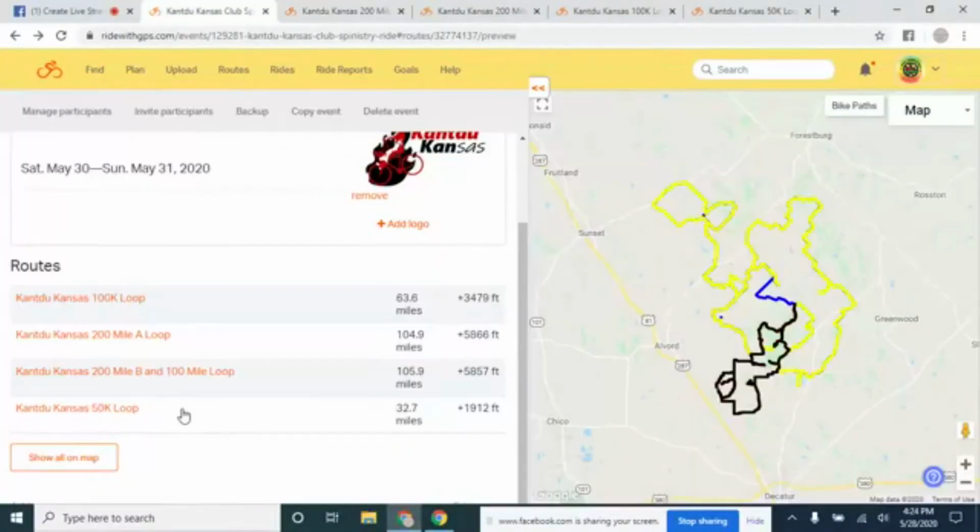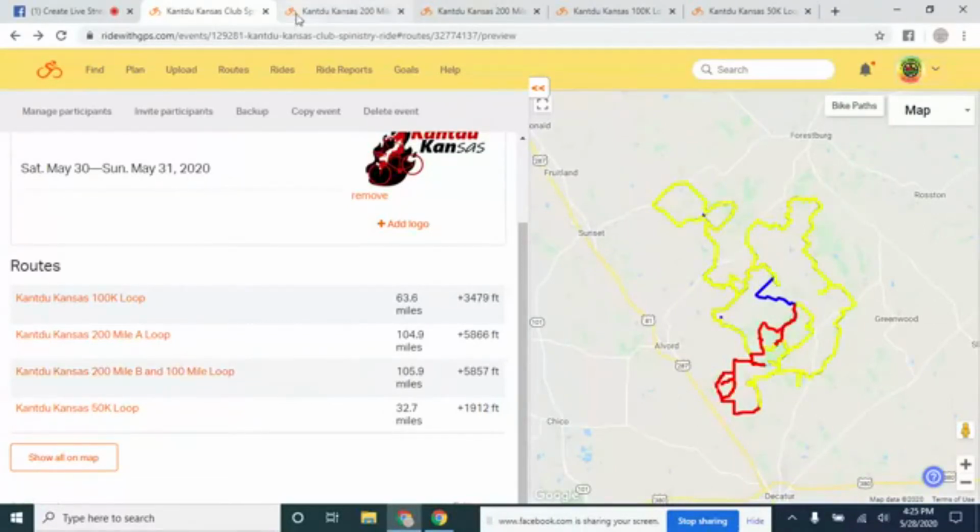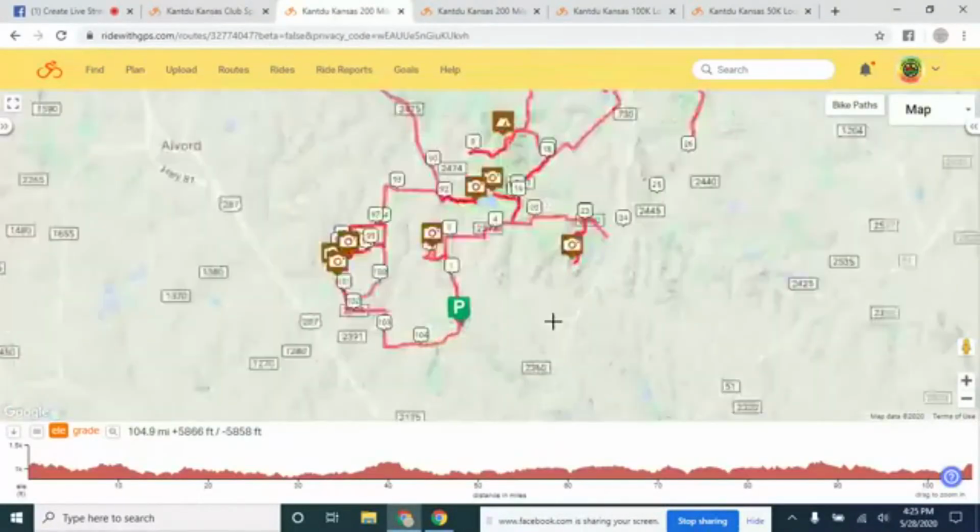All right, so here's the 50K, the black area. That's the 50K isolated. Here's the 100K isolated. Here's the 200-mile A loop, which is basically the same as the 200-mile B loop. 200-milers will do the same route, but they'll just do it in different directions. And so that's what we'll start on now. We'll start on the 200-miler and their A loop.